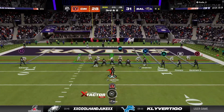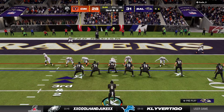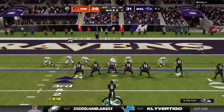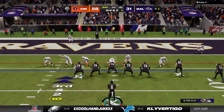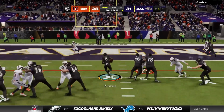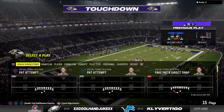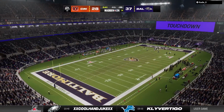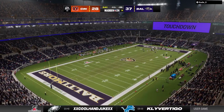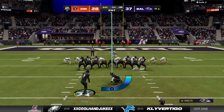This is 3rd and 2. Maybe the biggest play in this football game. They'll take it into the end zone for a Ravens touchdown. Lamar Jackson scoring on the keeper from 6 yards out, and the Ravens will add to their 4th quarter lead.